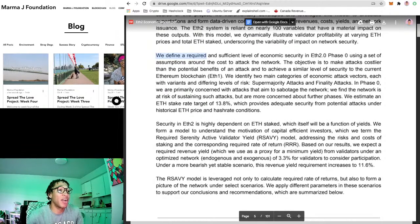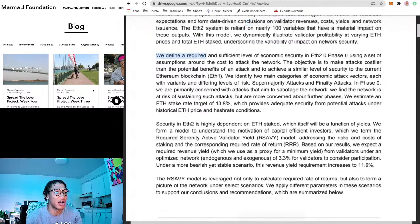We define a required and sufficient level of economic security in ETH2 Phase 0 using a set of assumptions around the cost to attack the network. The objective is to make attacks costlier than the potential benefits of an attack, and to achieve a similar level of security to the current Ethereum blockchain, ETH1.